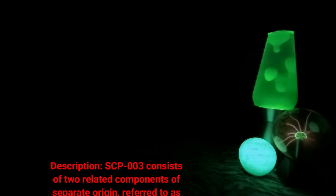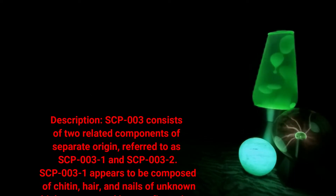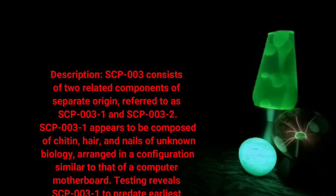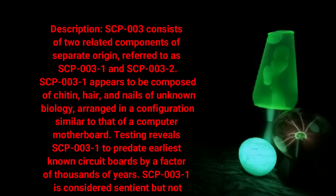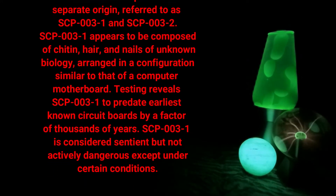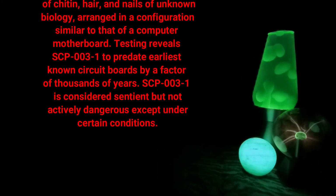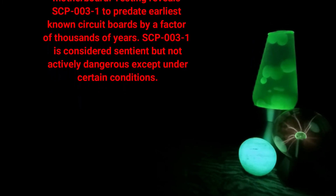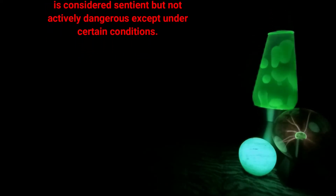Description: SCP-003 consists of two related components of separate origin, referred to as SCP-003-1 and SCP-003-2. SCP-003-1 appears to be composed of chitin, hair, and matter of unknown biology, arranged in a configuration similar to that of a computer motherboard. Testing reveals SCP-003-1 to predate earliest known circuit boards by a factor of thousands of years. SCP-003-1 is considered sentient, but not actively dangerous, except under certain conditions.